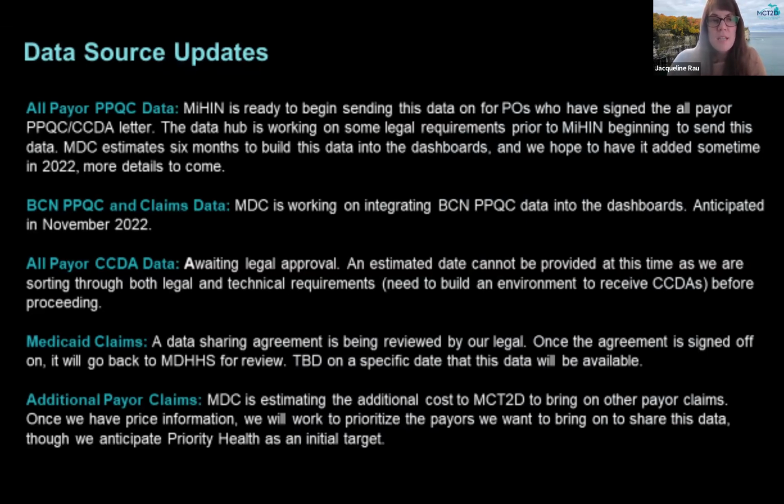So to give some updates on where we are with each of these. The main one is all payer PPQC data. That relates back to the letter that we asked you to sign in January, giving permission to share all payer PPQC as CCDA data. They actually have begun sending it.